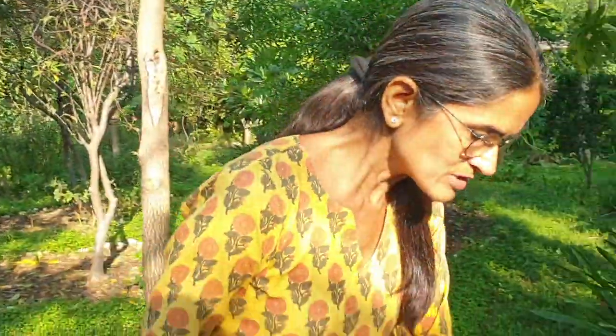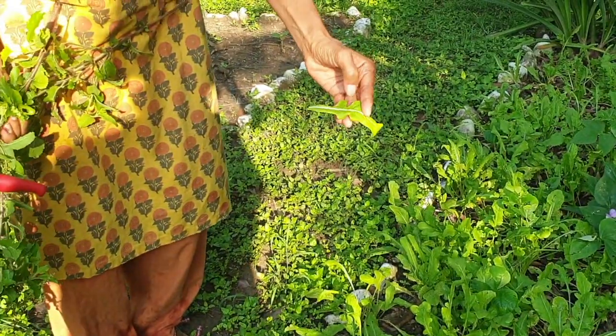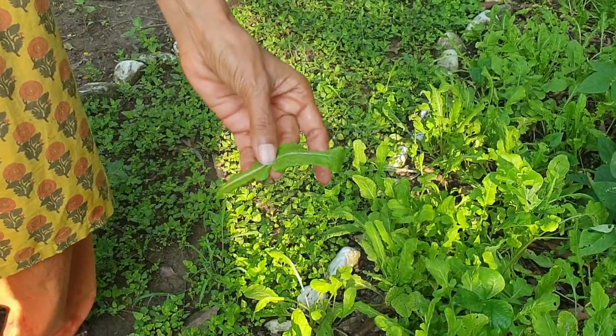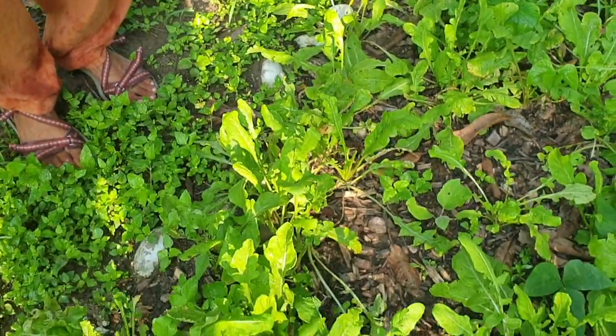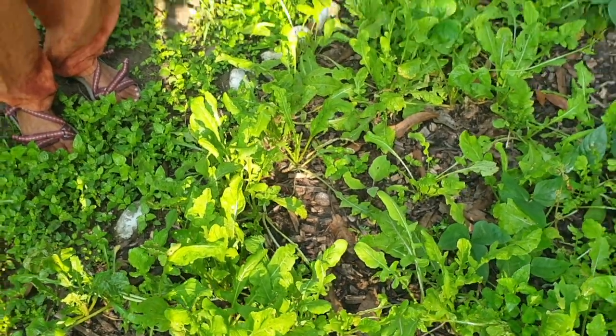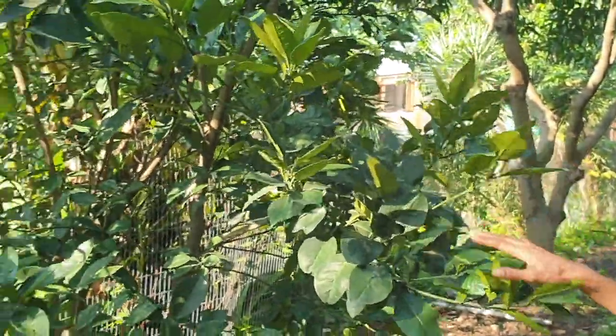To my left here you'll see rocket. This is a nice salad leaf, and we pick salad leaves from here every other day for our meals. So this is rocket, quite a delicious leaf to have, a little bit bitter and mature. And you will see 2 grapefruit trees here, one here on my right.